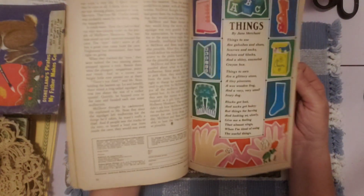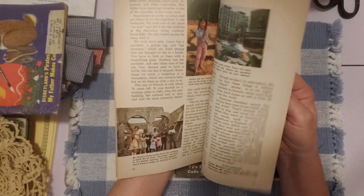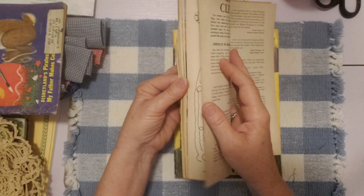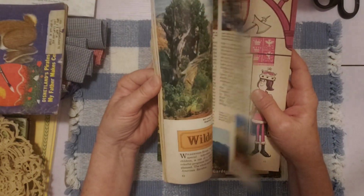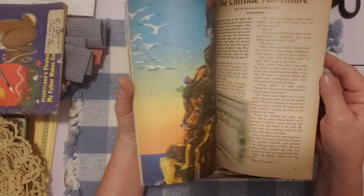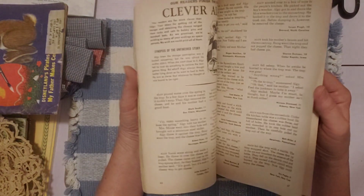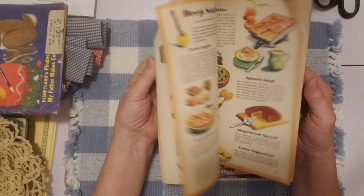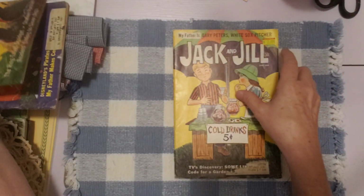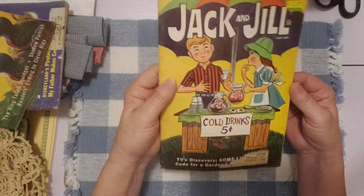Let's see. This one is 1970. Cool. I don't think I've ever even looked. I don't know if I've really actually seen any of these before. Maybe I've looked online. That's probably what it was. I looked online and they were too expensive, so I don't think I've ever seen one in person. Of course I've heard of them before. I've seen them, people craft with them, make things out of them.